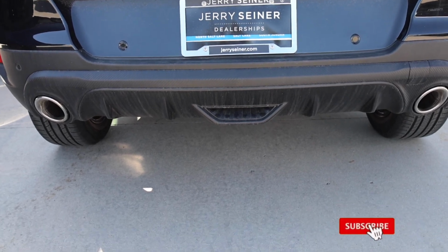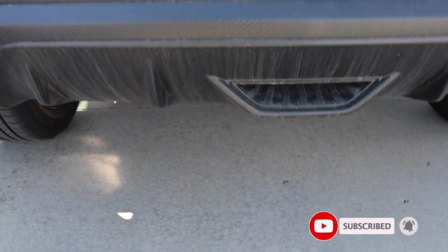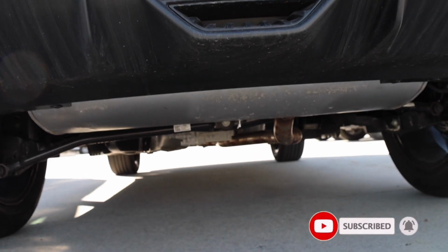Now, I did mention towing capacity, and I just kind of jumped right over that. But no, it doesn't look like you can tow with this.